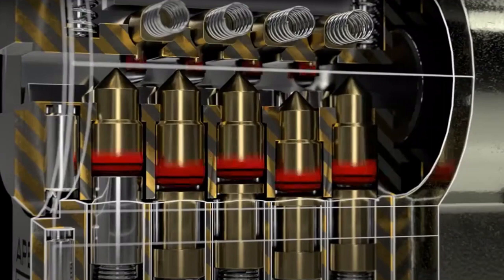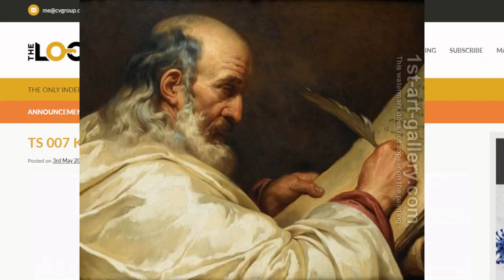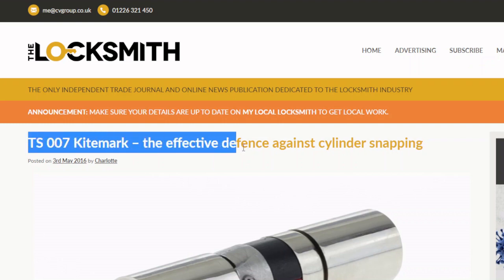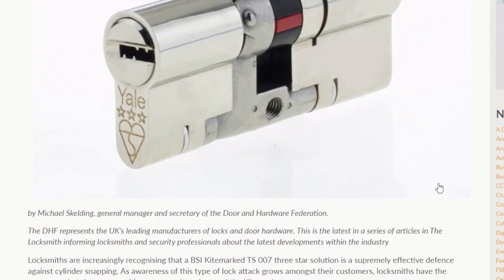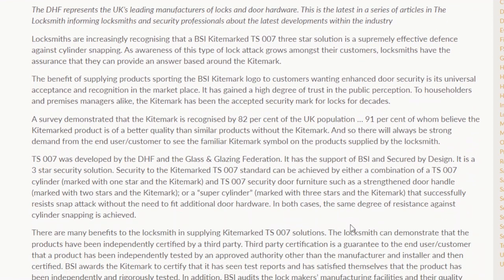Wow. Well, have a little look at that Kitemark lock. So the thing about this Kitemark lock, this is from the Locksmith Journal.co.uk. I've actually written for this publication. And I'm not getting at them, but whenever I look into this stuff, like here, TS007 Kitemark, the effective defence against cylinder snapping. And it is, I've said that already, against snapping. But they never really go into the details of what that Kitemark actually provides.